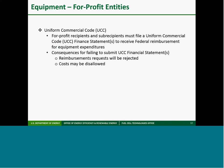So I'd like to point out that 2 CFR 910 specifies that commercial organizations must file a Uniform Commercial Code financial statement in order to receive federal reimbursement for equipment. A draft of the statement must be sent to me before it's filed. Filing fees are allowable costs to the award, and the UCC filing fees tend to be minimal. The requirement was included in 2 CFR 910 as bankruptcy protection for the agency, in case anyone was wondering why this requirement was included in the new regulations.